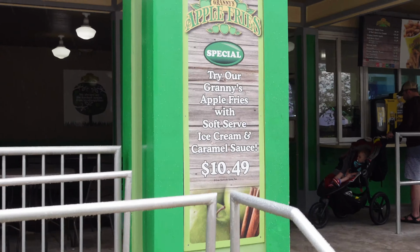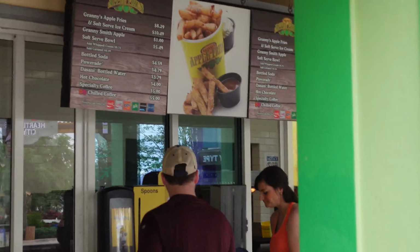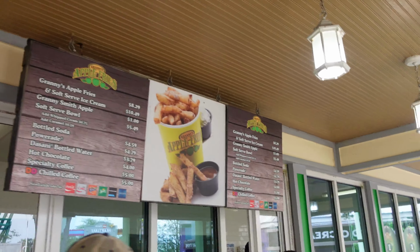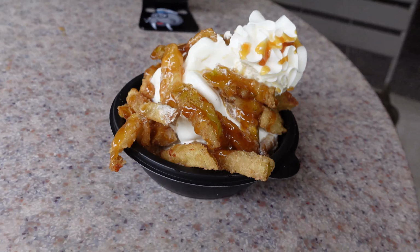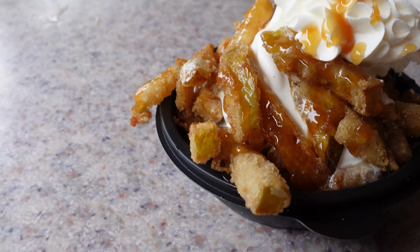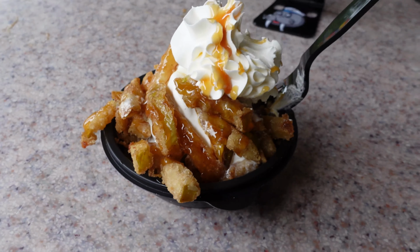Make sure you get them with the ice cream because that's where the fire is. If you've never seen these before, man, they are good. But if you get them just plain, they're gonna be dry. Get it with ice cream, $10.49. Welcome to the illustrious, amazing, oh no, save it. See, extreme whipped cream, almost lost it, saved it. Oh God.